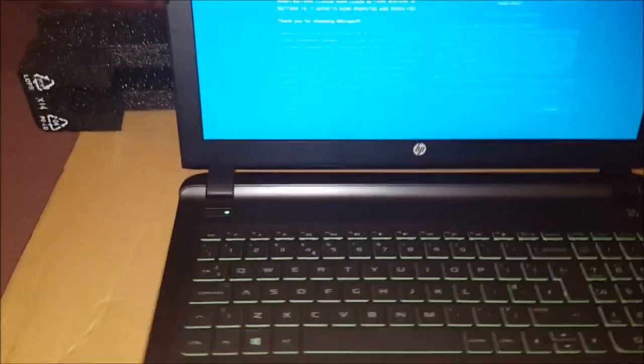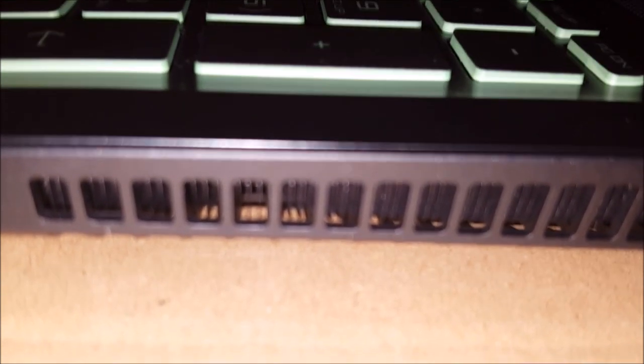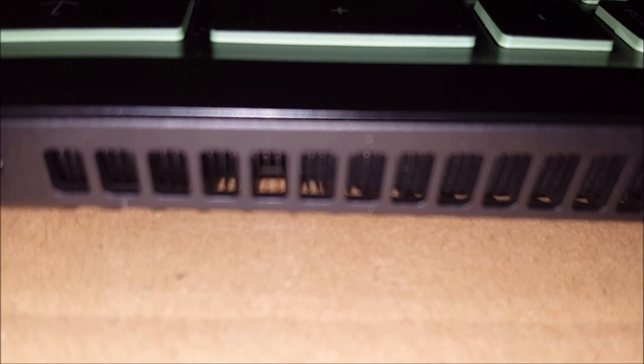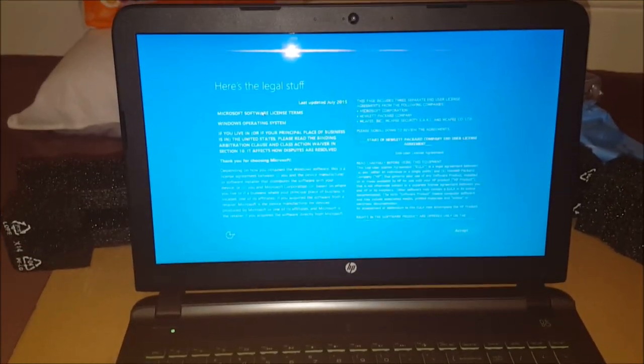Let's take a look at the fan. Wow, it's really cool. I'm putting my hand here, I can feel it, and it's so cold. I think it's got HP CoolSense in it. Let's have a little listen to it. I doubt you can hear anything because it's really quiet, but when you start gaming, it'll probably get a bit louder.